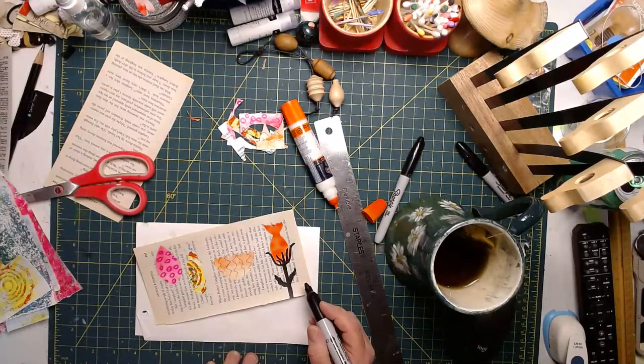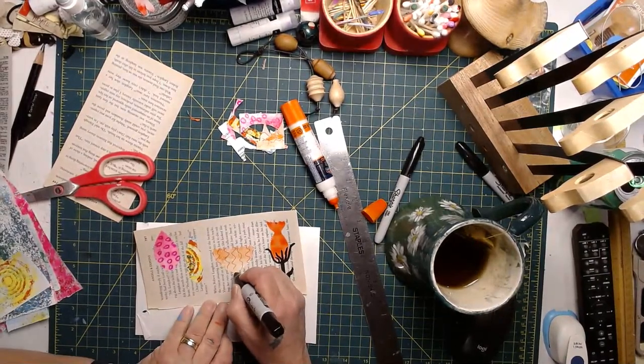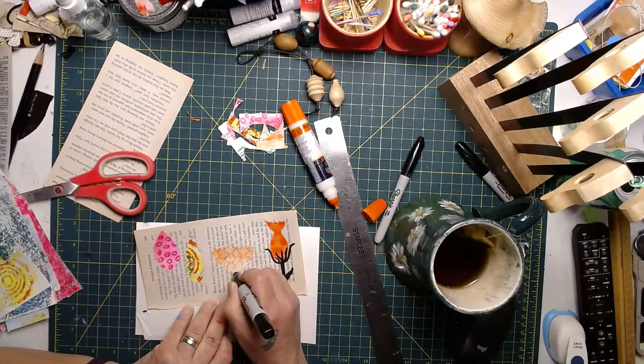We need a huge studio. We need a playroom where everybody can come and play. We really do. We really, really do.